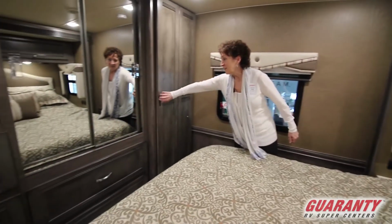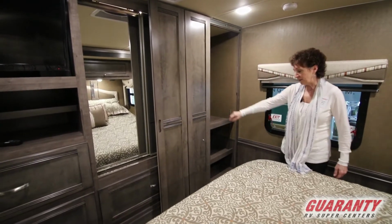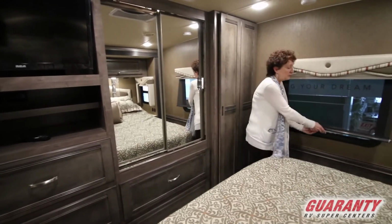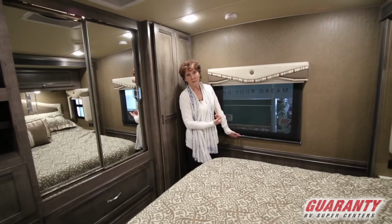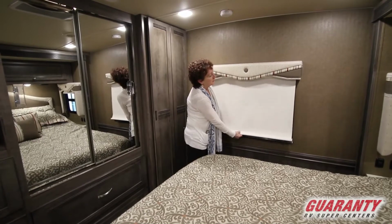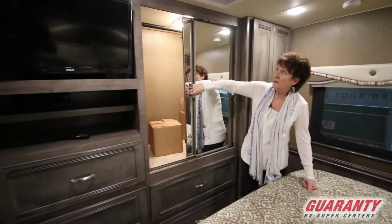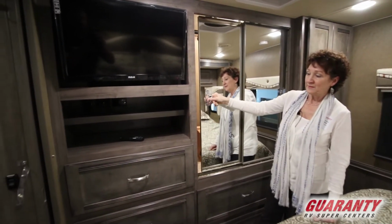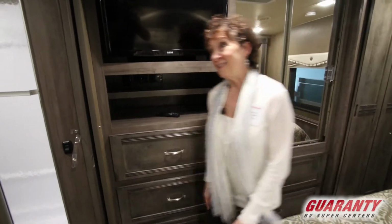Then we've got extra closet space in here. Nice deep cavernous closet space. Day-night shades. When you close these, by the way, during the day you can see out, but they can't see in through. And you've got your light blocking shade as well. Another nice deep hanging closet. It's nice how they put this up here so your hangers don't move. Another TV and more deep drawers.